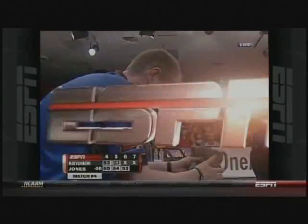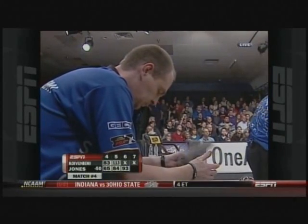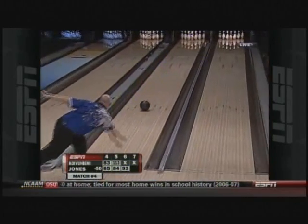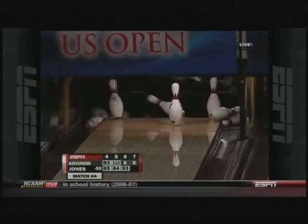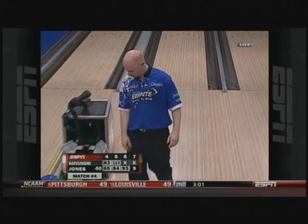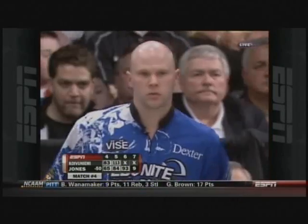Getting closer and closer to a Koivuniemi-Duke rematch. Those two met at the '08 U.S. Open Championship game. Late kick of the 10. Then you try to make it hook, and you do that. Jones gets a slight break, and now comes a spare shot.